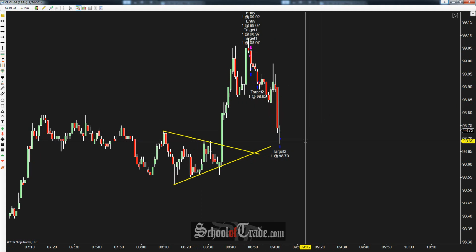So overall, really strong trade, really nice price action we're seeing on crude oil today.